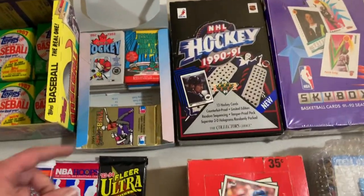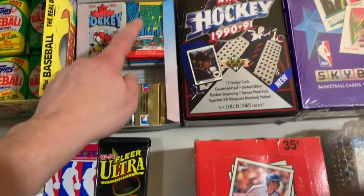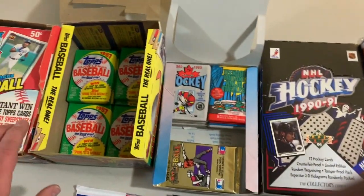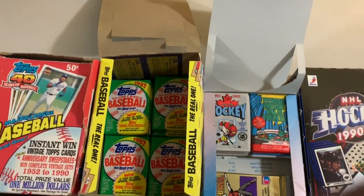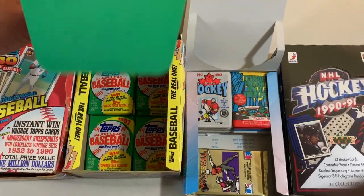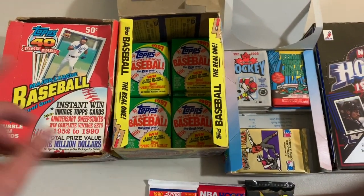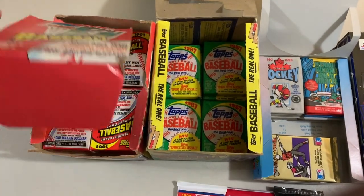Some random packs, still unopened packs. Hockey, baseball, a little bit of basketball, some Ninja Turtles. Some 87 Topps baseball. I remember ordering these online back in like 88, 89 from the States and selling them at the trade shows. Still a few packs left of those. Same box, or one of the boxes that I would have ordered back in the day.